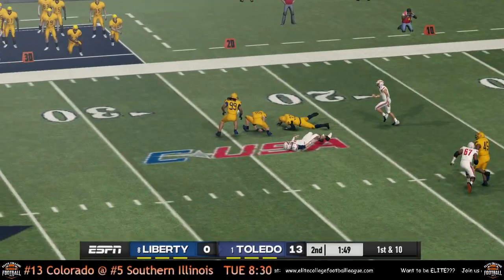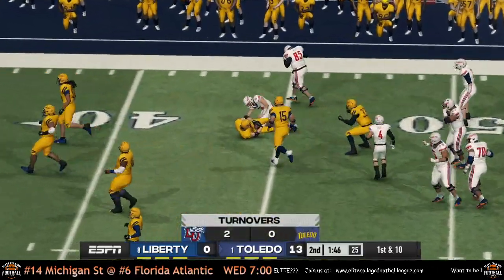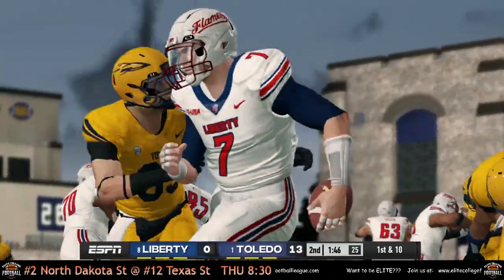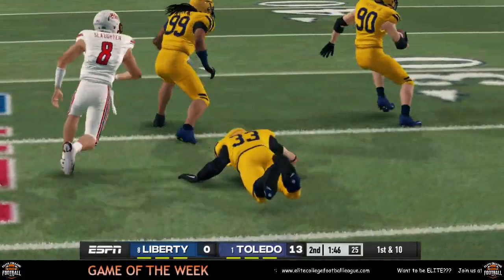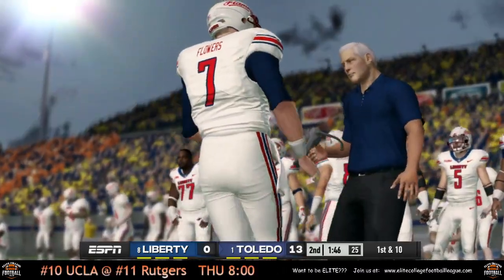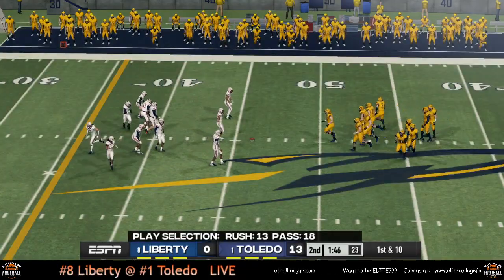The ball is loose. Scooped up by the defense. There he goes. They work hard, and they got the turnover. This is what it's all about. Defense taking advantage of an opportunity. They're pouncing on the loose ball. The defense shut them down on their last drive, forcing a quick punt.